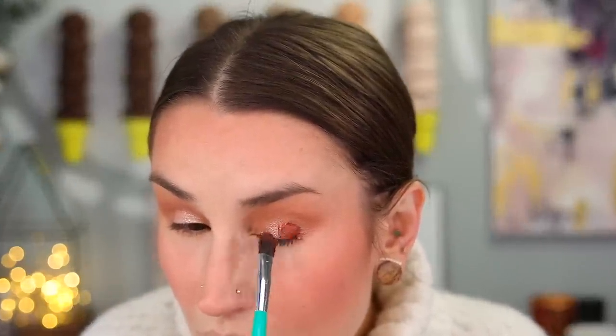Let me swatch that. It's the most similar shade to the pinky copper that's in the other palette, but they are quite different. And I'm going to make sure this is focused. Yeah. See, that's just different. It's just different. It's different in a way that I was not prepared for, but in a good way.